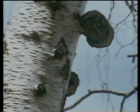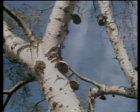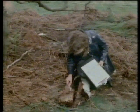Now, they're bracket toadstools, and they're actually eating away at the wood, using up the energy that's been stored in the wood and causing the branches to rot. So much so that the branches are already beginning to fall off. And there's one on the ground, and Tony's sitting on it.